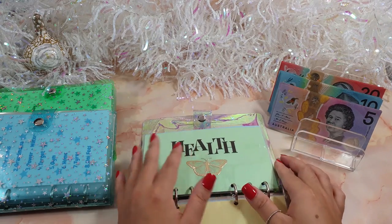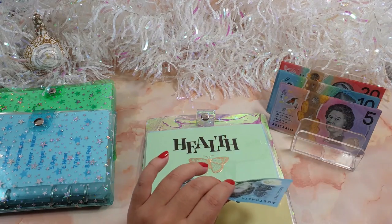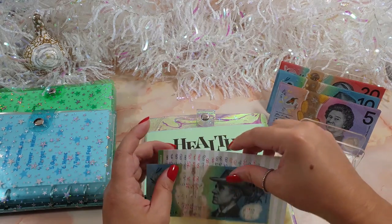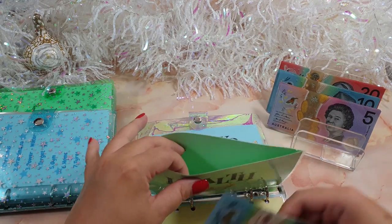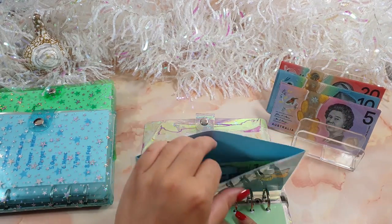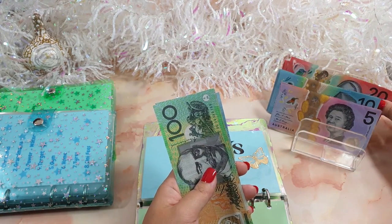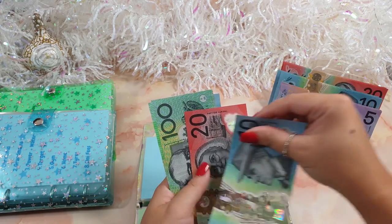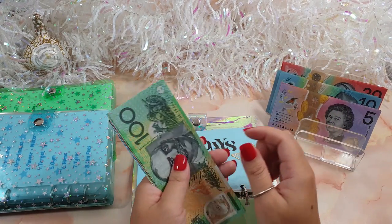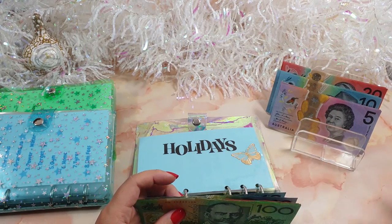Health will be getting $10. Is there anything in there? Nope. So just a 10. Holiday, we'll be getting $30, 20, and a 10. So now Holiday has 1, 2, 50, 70, 80, 90, 290.